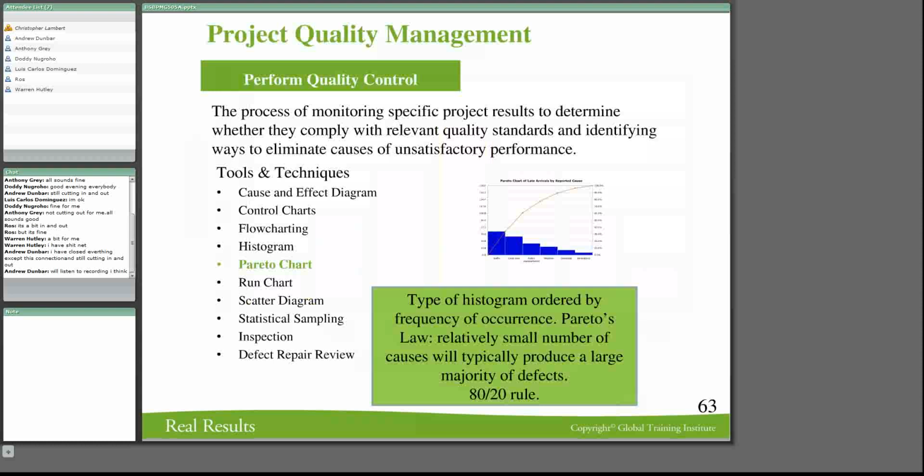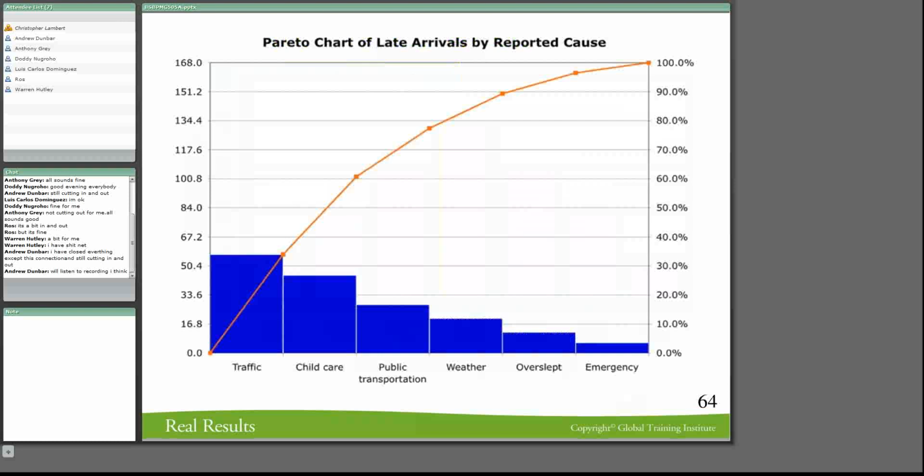So let's have a look at a Pareto chart. It's really a three-dimensional array. If you look on the left-hand side, you'll get the actual occurrences of something. And on the other side, you're going to get a percentage, a cumulative percentage. So the line that you're seeing along here is the cumulative percentage of, on this particular one, late arrivals reported by cause. The causes happen along the bottom here. So traffic is a cause, childcare is a cause, public transport is a cause, weather, overslept, and emergency.